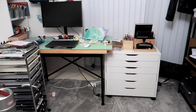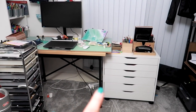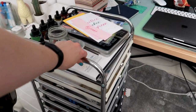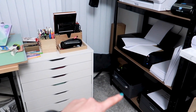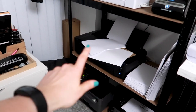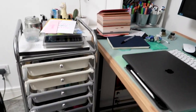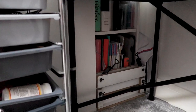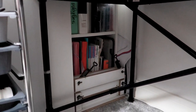Okay, so this is what it's looking like so far. I've got my desk here, I've put my Alex drawers here. I need to find a home for this, and I'm thinking of trying to slot it into that gap there. But for me to do that, it means I need to switch these two printers around, and then I also need to put this printer down a bit, and then hopefully I can still get paper in and out. Obviously, one weird thing about this desk is now there's some shelves that I can't access, but to be honest, a lot of that is magazines I don't really want to get rid of.